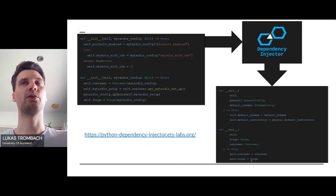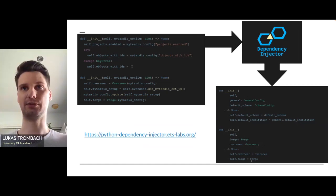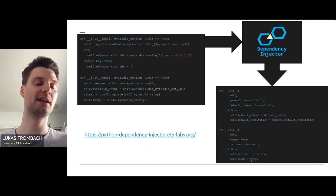It's often also called inversion of control, because you basically create these objects outside the class that actually needs to use them. That already helps with these kinds of things. It also helps with testing, because it makes mocking a class a lot easier.